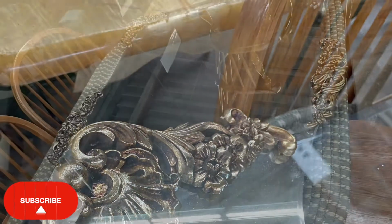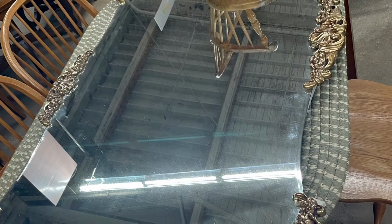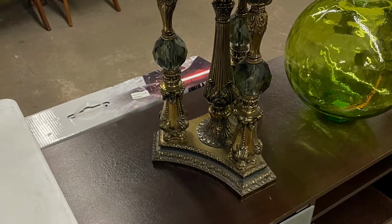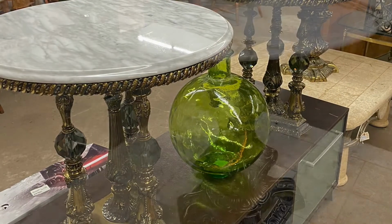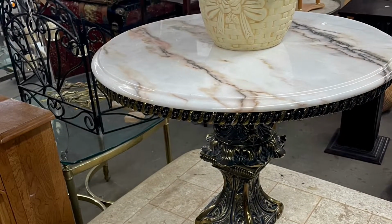Guys, I'm just gonna take you quickly into my thrift store. I am going in to look for one thing specifically, okay? A picture frame. But look what I found, guys. These beautiful tables. So beautiful, so vintage, so ornate. I am loving these, guys.